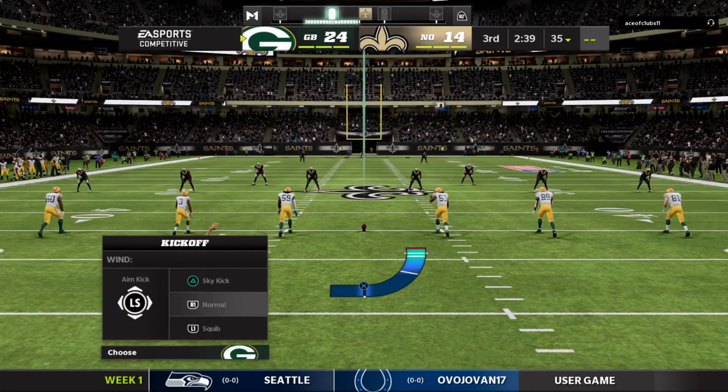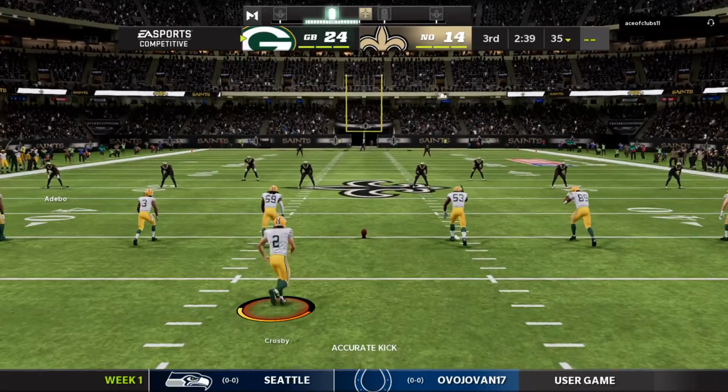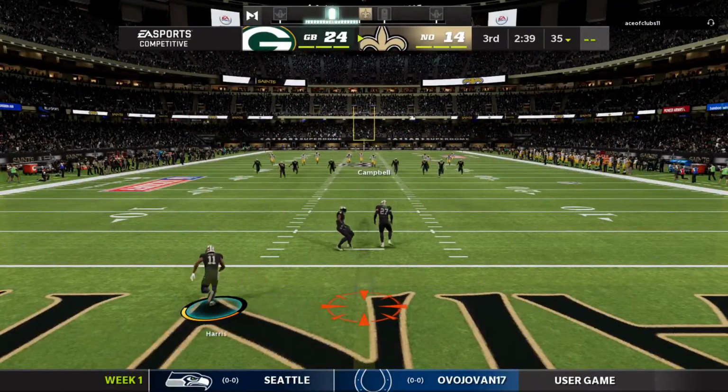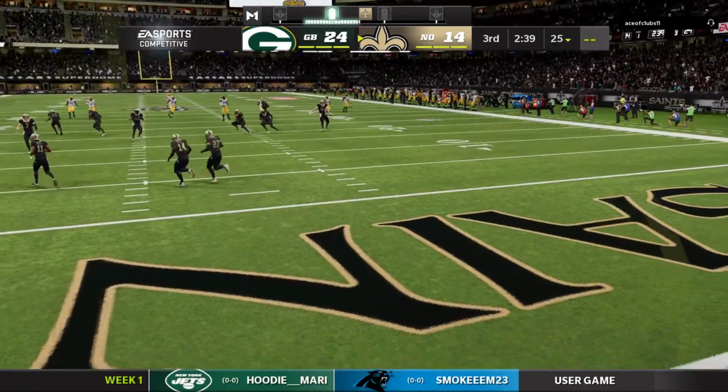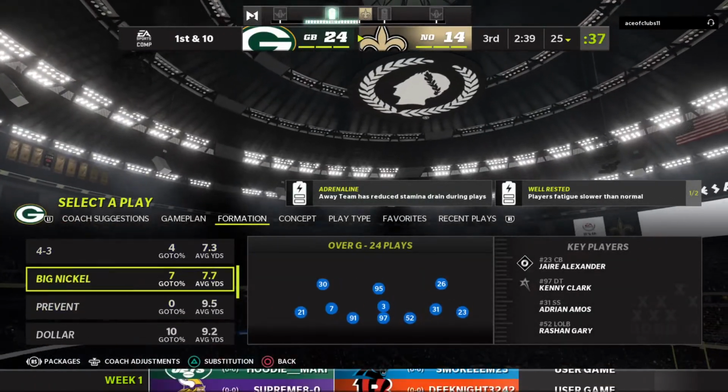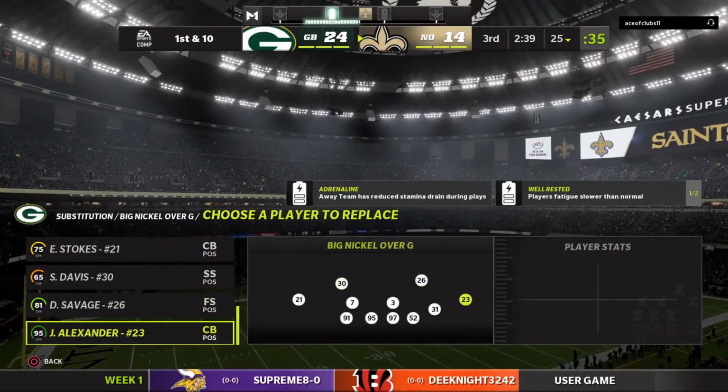Mason Crosby to kick off for Green Bay. Now after the touchdown, here's Crosby to kick it away. And that one will bounce out of the back of the end zone, so we will start here at the 25.